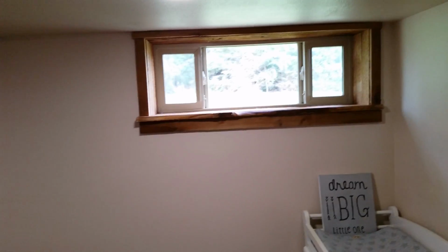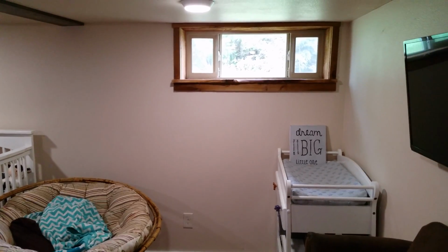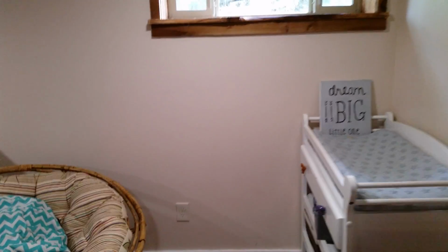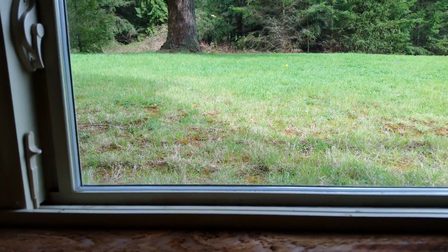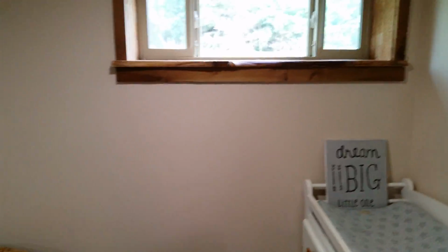So my concern was, for one, you can see this bedroom window in the basement is too high and too small for adequate safe egress, secondary egress. So that is a safety concern. Out the window here, you can see where the ground level is. So it's just about here under the window.